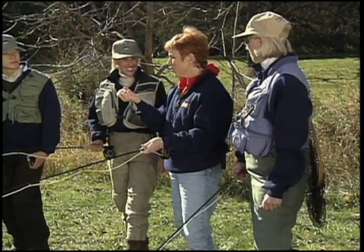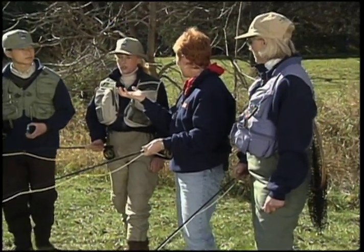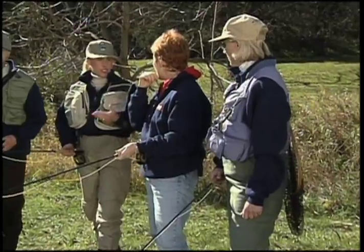So, do you have to choose a special kind of insect if you think the trout might be interested in a certain kind on a certain day? Usually, when we're fishing, much like when they did the kick seine net to see what was on the bottom, we try to match the hatch, or match the insects that are in the stream.